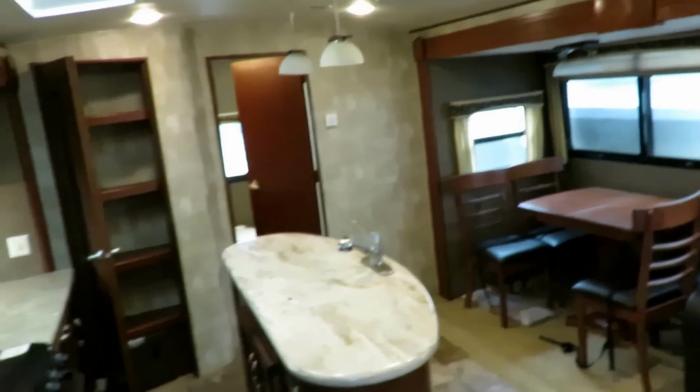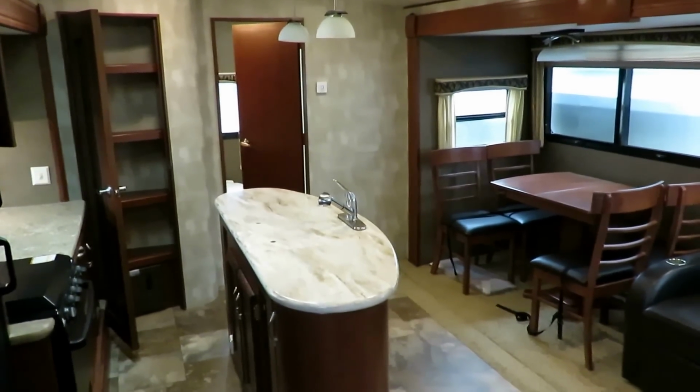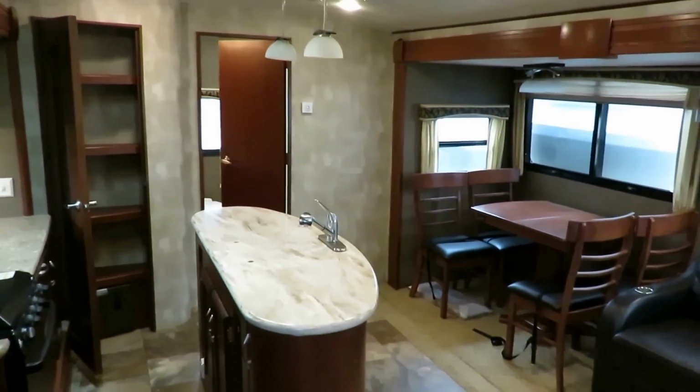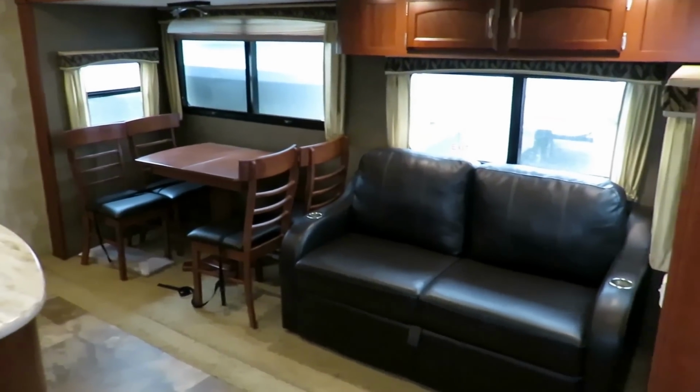She's clean, she's nice, late model, got some best-in-class skin features going on there, and very lightweight. Legitimately half-ton towable at 6,460 pounds.